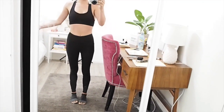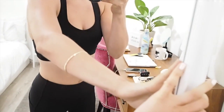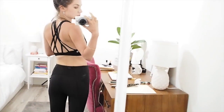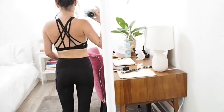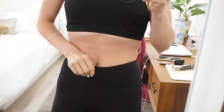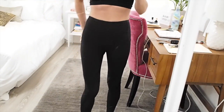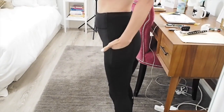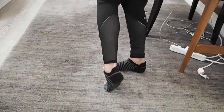And since I just changed into my workout clothes, I thought I would show you my workout outfit today. I'm wearing this bra top from Lululemon. It has these really nice crisscross, turn all the way around, crisscross back detail, which I really like. And then these leggings, they're nice and high-waisted and really firming, if that makes sense. I like it when I wear these tight because they have these pockets to put your phone. And then they have this nice sheer panel at the back.